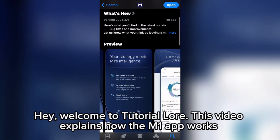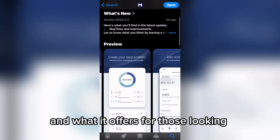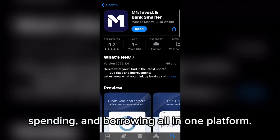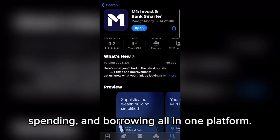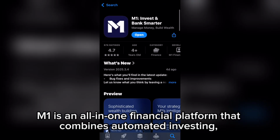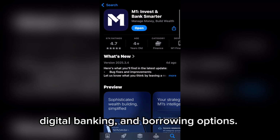This video explains how the M1 app works and what it offers for those looking to manage their investments, spending, and borrowing all in one platform. M1 is an all-in-one financial platform that combines automated investing, digital banking, and borrowing options.